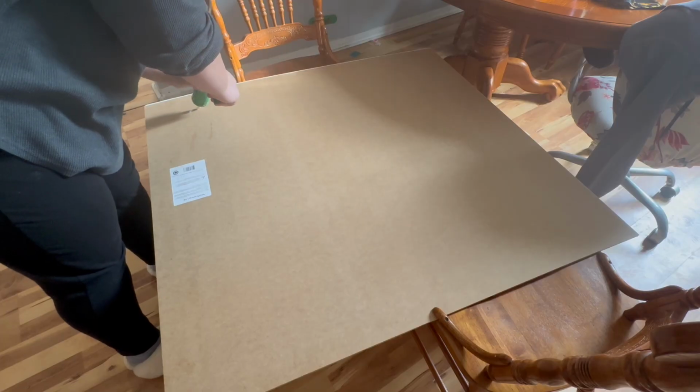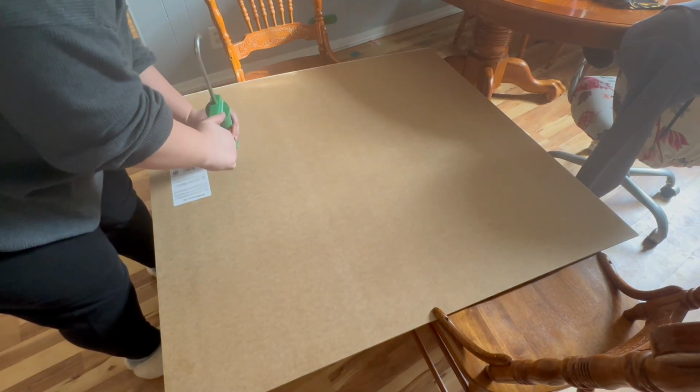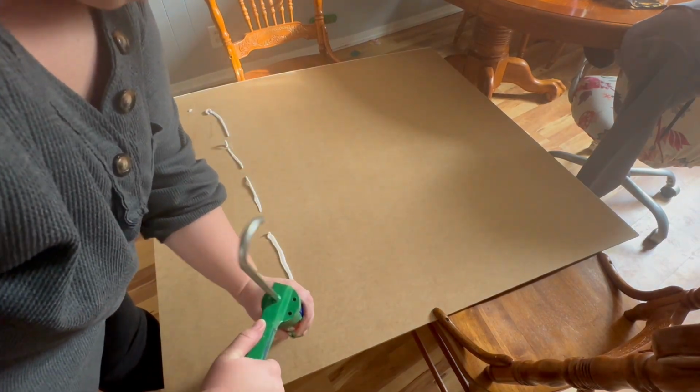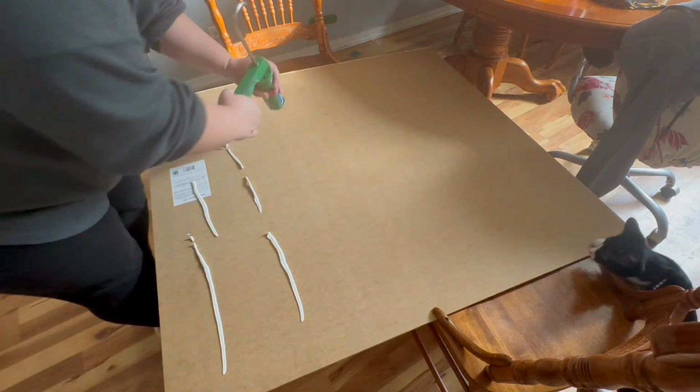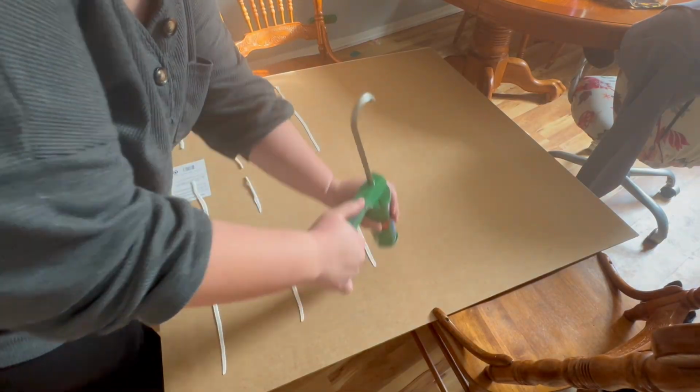So to start things off here, I am just taking my caulk, which is in my caulking gun, and I'm just going to put some caulk on the back of this beadboard. That way it can be mounted to the wall.